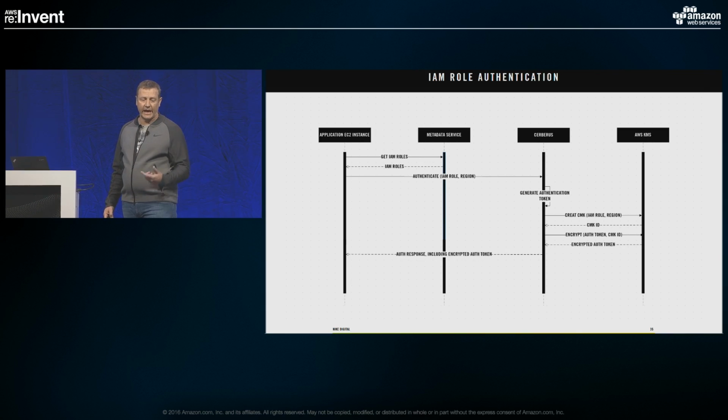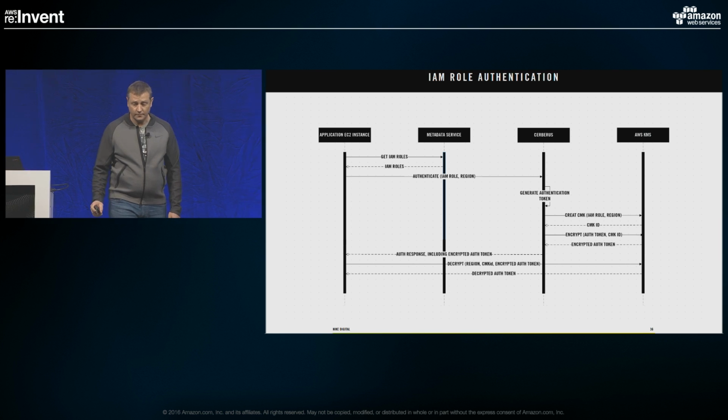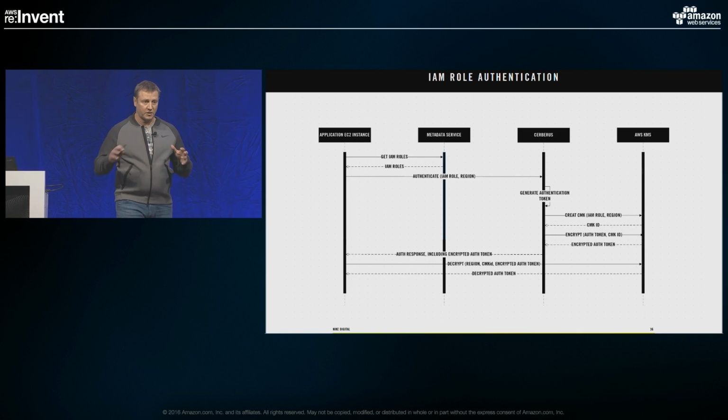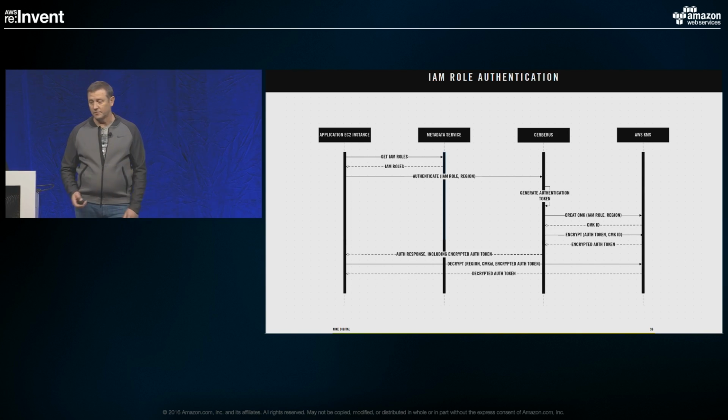Now, once the EC2 instance has that token, it's encrypted. If it wants to do anything with it, it really has to request Amazon's KMS to decrypt the Vault token for the given region and customer master key. Once that's done, the client's free to make requests to the Vault APIs that are composed within Cerberus to read, create, update, and delete secrets.